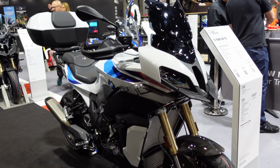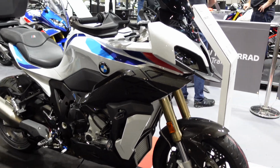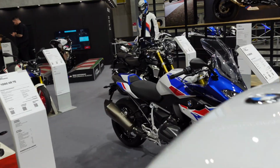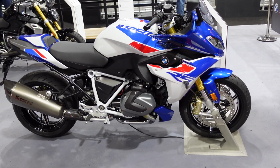Almost done. So here's the S1000XR TE Touring Edition. So that's based on the inline 4. Slightly alternative version. In fact, they've grouped it in with the sports bikes rather than putting it with the GS and the other Boxer twins around the other side. We do have an R1250RS in here, which is the Boxer twin, but it's like their touring version.